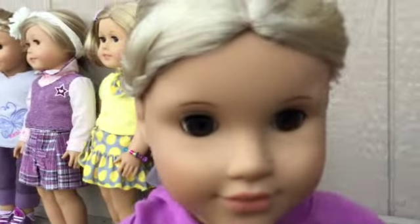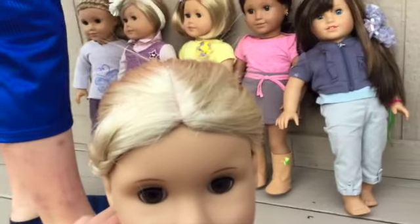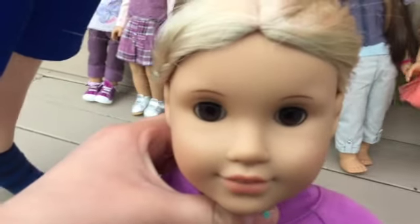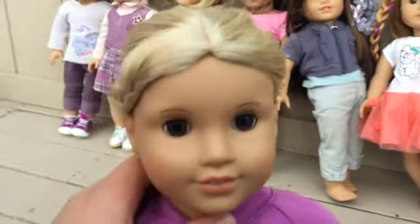Okay, so this is my 8th doll, and she's my newest one. I got her Christmas 2016. This is the best bun I've ever done on any American girl ever. I've never brushed her hair without spraying it before, because if I don't spray it, the hair gets frizzy. I learned that from a YouTube video. And here comes another neighbor kid. So that's all my American girls.